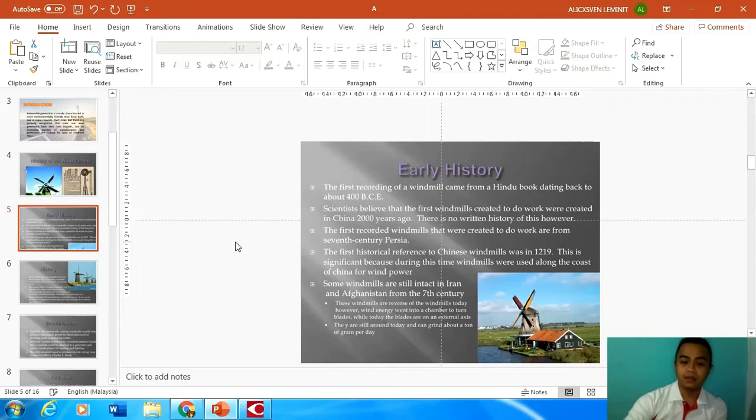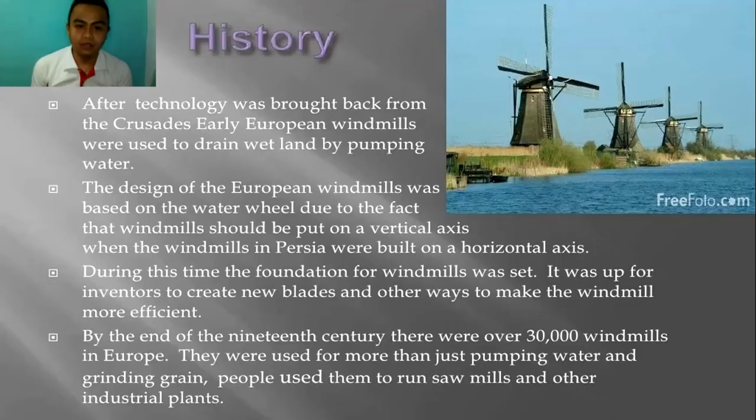The first historical reference to Chinese windmills was in 1219. This is significant because during this time windmills were used along the coast of China for wind power. Some windmills from the 7th century are intact in Iran and Afghanistan. After technology was brought back from the Crusades, early European windmills were used to drain wetland by pumping water.